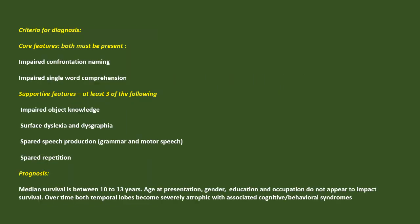Criteria for diagnosis: core features of which both must be present, impaired confrontation naming, impaired single word comprehension. Supportive features, at least 3 of the following: impaired object knowledge, surface dyslexia and dysgraphia, spared speech production, and spared repetition. Prognosis: median survival is 10 to 13 years. Over time, both temporal lobes may become severely atrophic with associated cognitive and behavioral syndromes.